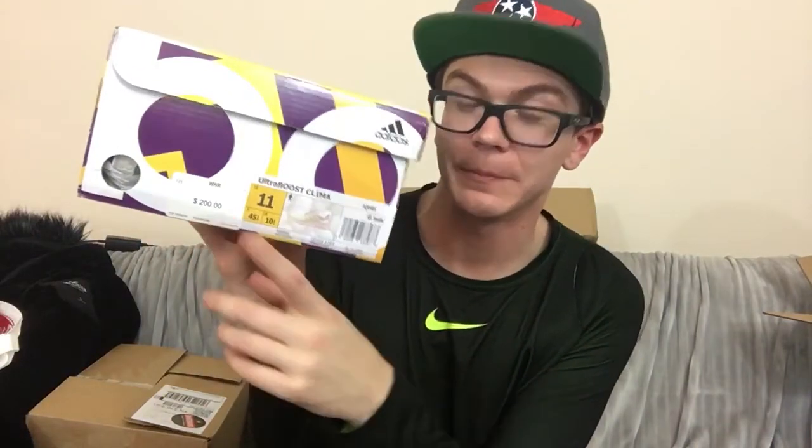So these are the Ultra Boost Climas in a shock yellow or yellow way colorway. This says $200 on it on StockX right now. I think right now they're still at this price, but I was definitely able to pick these up for $80 on StockX, and with that $20 off, it came to $60. So $60 for a pair of Ultra Boosts? Damn, you can't go wrong.